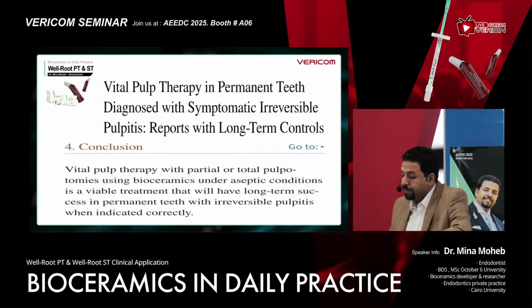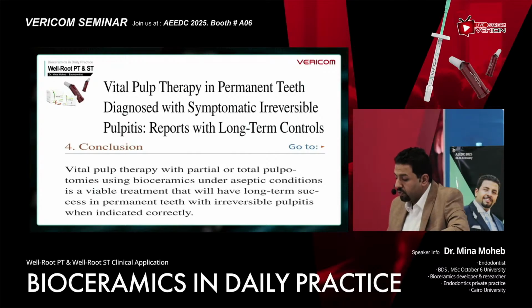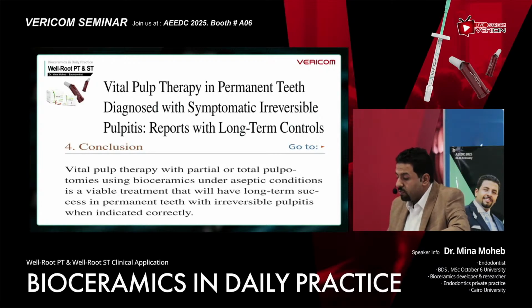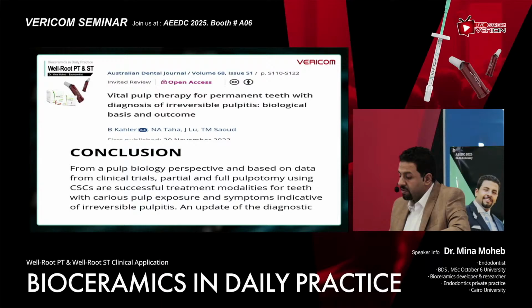Vital pulp therapy in permanent teeth diagnosed with symptomatic irreversible pulpitis, reports with long-term controls. Vital pulp therapy with partial or total pulpotomies using bioceramics under aseptic conditions is a viable treatment that will have long-term success in permanent teeth with irreversible pulpitis when indicated correctly. Again, Australian Dental Journal, 2023, vital pulp therapy for permanent teeth with diagnosis of irreversible pulpitis, biological basis and outcome. From a pulp biology perspective and based on data from clinical trials, partial and full pulpotomy using calcium silicates are the successful treatment modalities for teeth with carious pulp exposure and symptoms indicative of irreversible pulpitis.